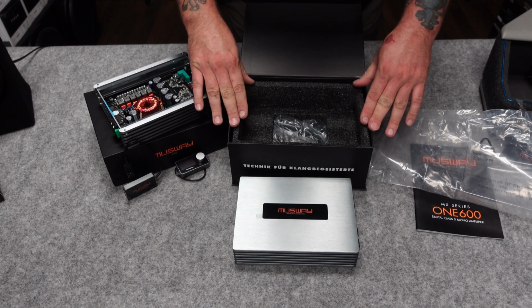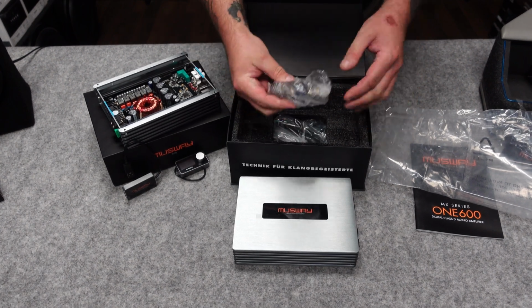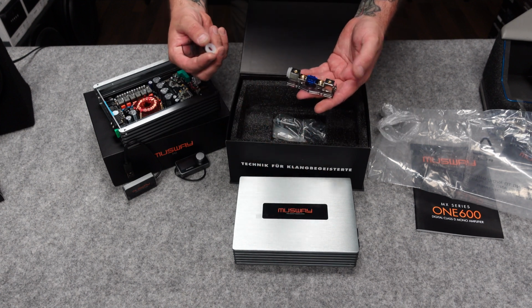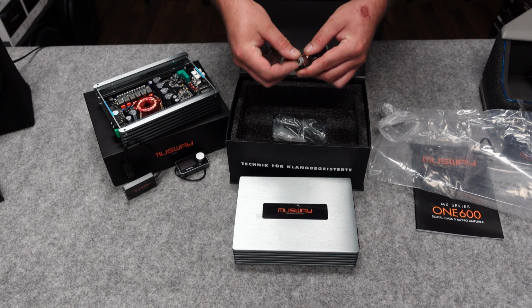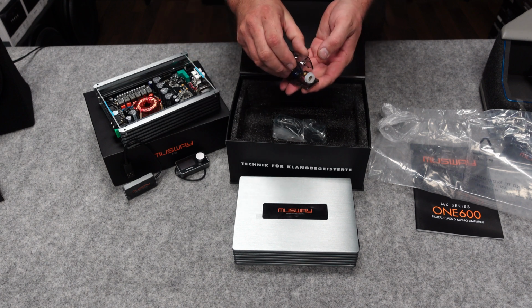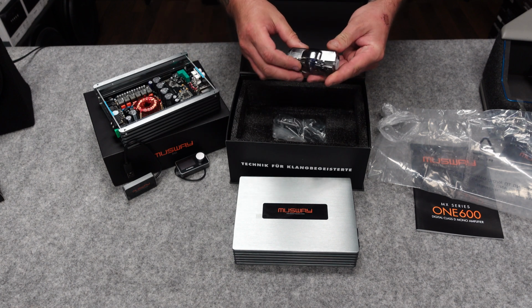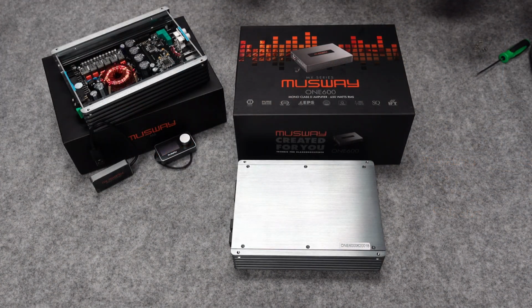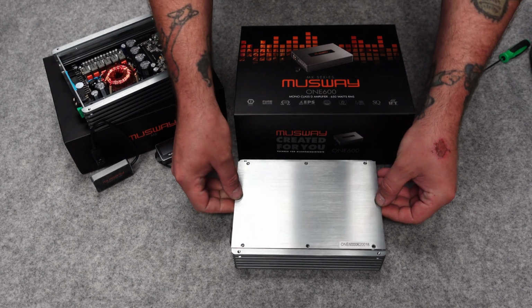One of the cool things about this is it also comes with its own fuse holder. This thing is giving me real old school vibes, because you remember the old amps often come with the wiring and a fuse. Right. And it's got the pure, where it's a pure amp if you want it to be, and you don't need the crossovers. All right, so let's see what this thing looks like.